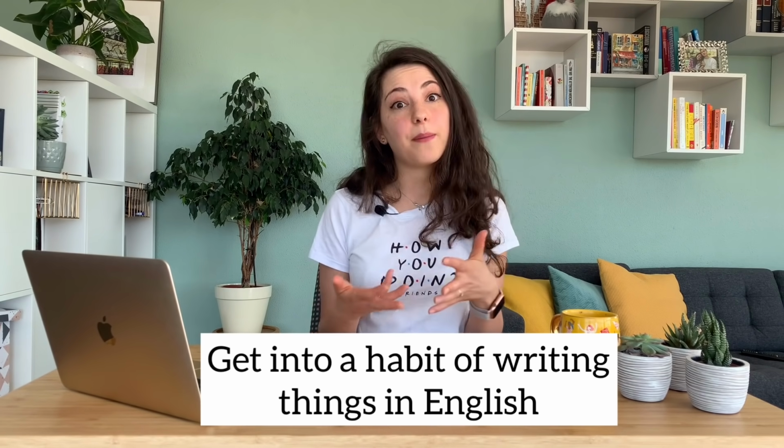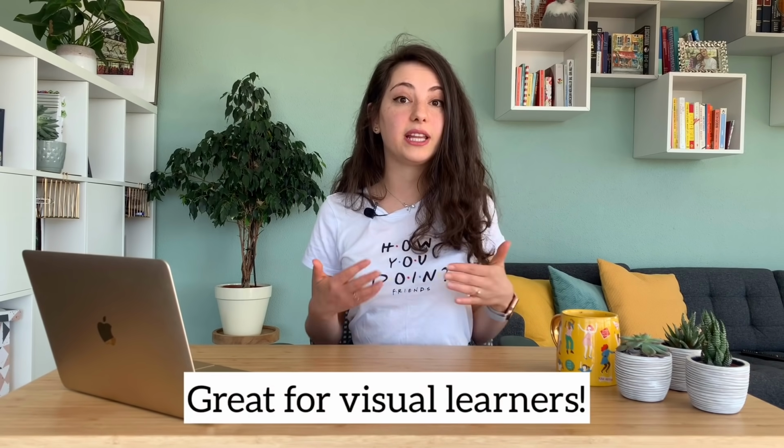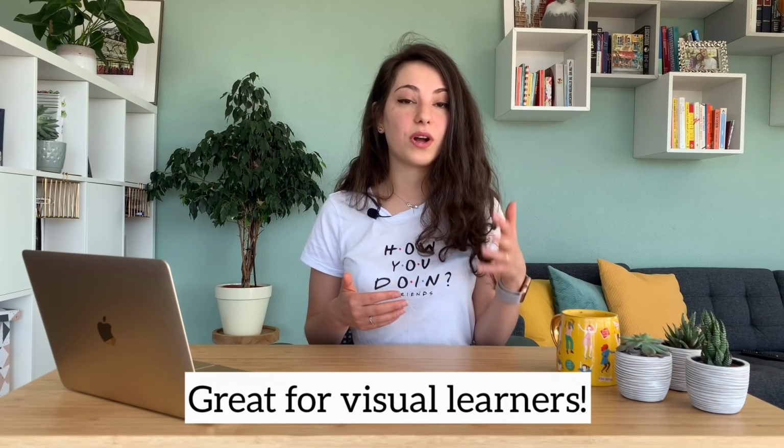I started keeping my journal and the planner, everything in English, so then I would just get into a habit of writing things in English. And for visual learners, it's a really good tip, because once you're writing a few things down, you're gonna memorize it, and then you're gonna write the same thing over and over again, because you're gonna keep repeating what you have been doing during the day or your plans for the next week. It's really, really useful. If you have not done it yet, I definitely recommend you start writing a diary.